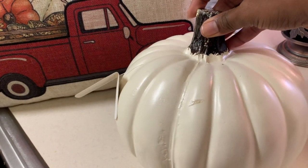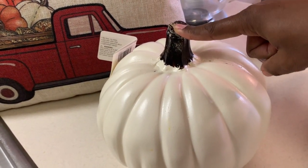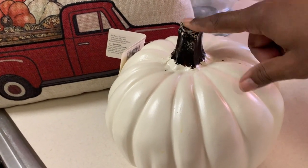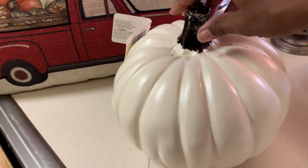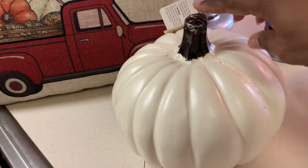I know it's a little beat up looking, but I don't care. It's going outside in a Galveston bucket with the real pumpkin, so it will be perfect out there. I don't need to have this look good, and I might even do some distressing with this.